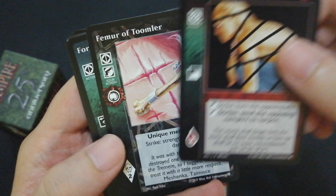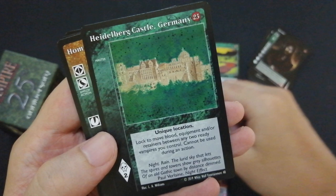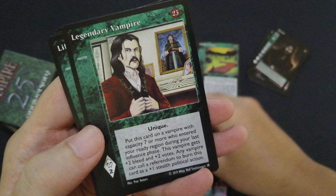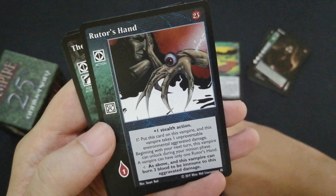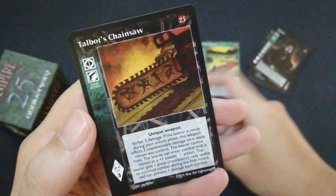Camarilla Vitae Slave. Interesting cards. Entombment. Femur of Tumler. Form of Corruption. Hand of Conrad. Heidelberg Castle, Germany. Homunculus. Kobar Towers, Al-Kubar. Legendary Vampire. Life Boon. Some of these cards, this is the first time I've seen them. Very interesting. Rootsor's Hand. The Sargon Fragment. The Signet of King Soul. Talbot's Chainsaw.